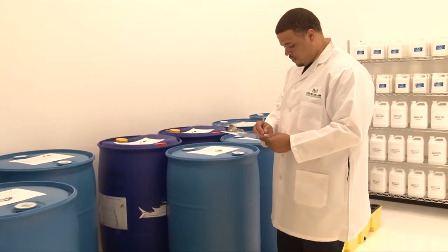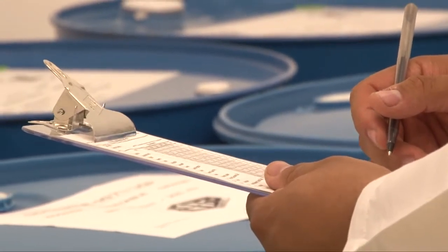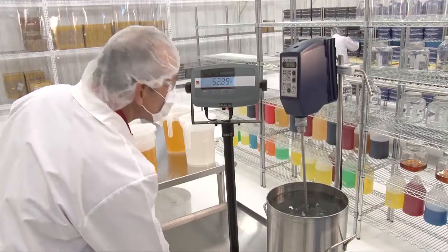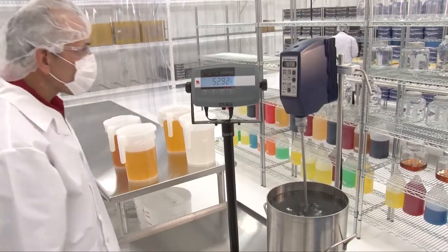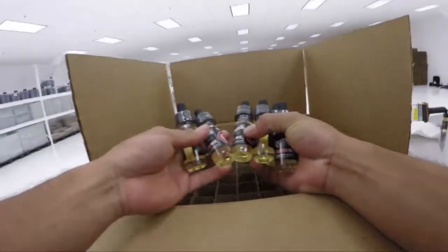Quality checks are performed at every step of the way, from logging in the certificates of analysis and batch codes of all raw materials, to the documentation of the mixing procedures, to the accuracy in the filling of the bottles and final label application.